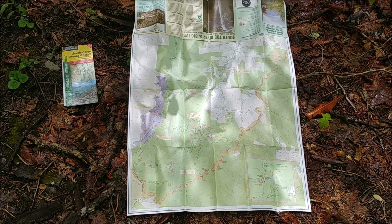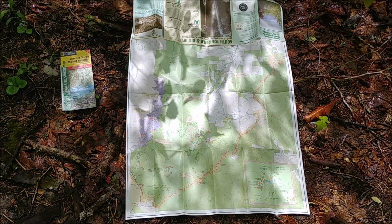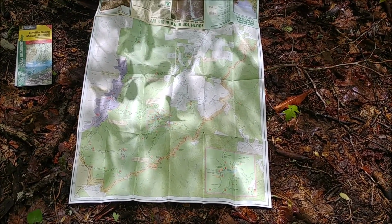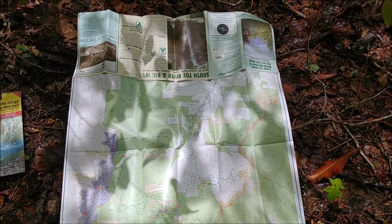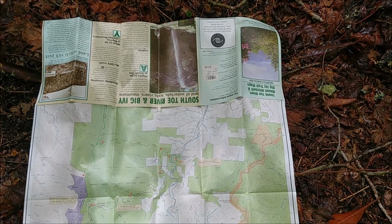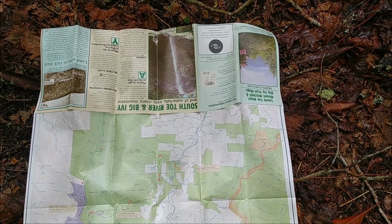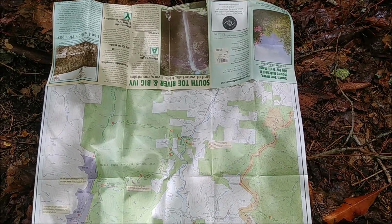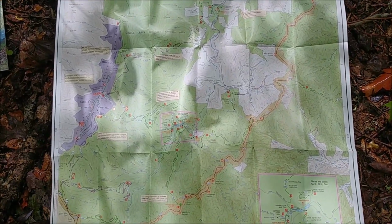I really like that map, but I'm not paying any extra for it because I already have stuff that covers this area. So the map I'm carrying and not really using because this trail is pretty easy to follow is the National Forest Service South Toe River, Mount Mitchell, Big Ivy map, 1 in 24,000 scale.